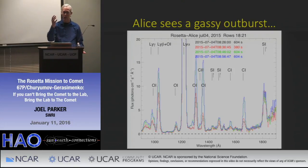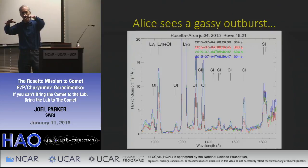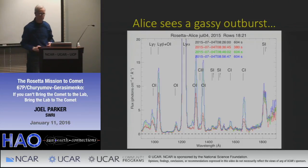And at least one way you can get an outburst is if you have a hard layer and a cavity with an enhanced collection of ices, and the thermal pulse goes through and hits that area of ice, heats it up and sublimates, increases the pressure enough to then break the surface and have an outburst.